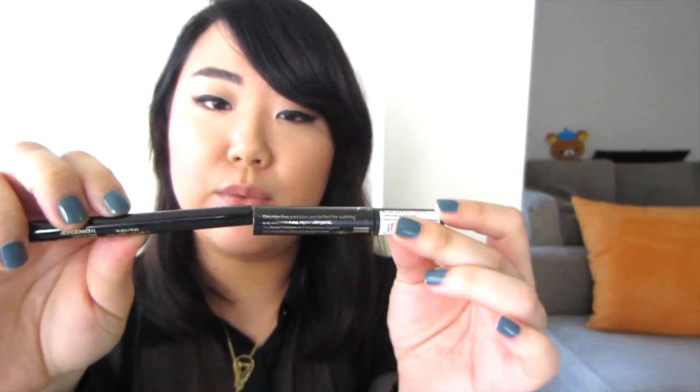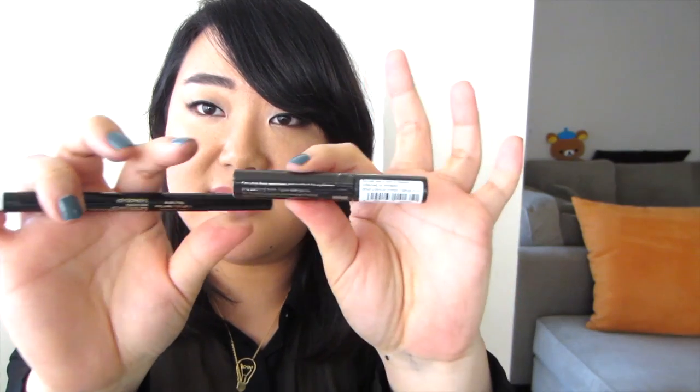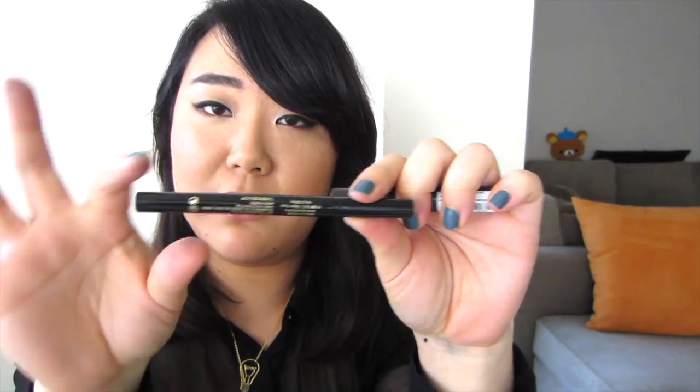I forgot to mention with Marc Jacobs, he has a liquid liner, and I tried that out, but I don't have it with me because I ended up returning it because I didn't like it. It was in a pen form, but it was thicker, and it was a bit rounded. I was really disappointed in that one. It didn't give me a sharp line. The tip wasn't as sharp, and it feathered at the end.